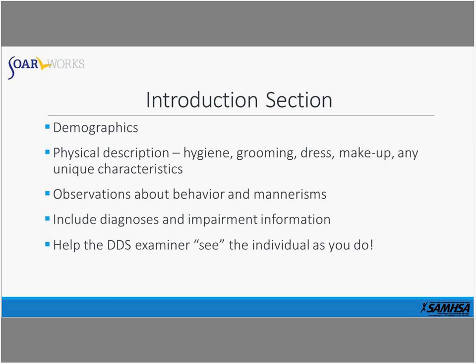Talking about behavior and mannerisms helps give insight into how their symptoms may be impairing their ability to function day to day. Diagnoses up front, all of the mental health and all of the physical health diagnoses, is important because it helps DDS quickly see what listings the applicant may meet. And our whole purpose of this is helping the DDS examiner see the individual as you do.